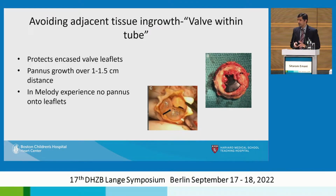Several observations. Most of the valves that are currently implanted, whether it be bioprosthetic or mechanical valves, have quite a short profile, which is useful for implantation and prevents obstruction. But it also leaves ease of ingrowth of pannus material. So this is why I think we frequently see failure of these valves, whether it's mechanical or biological valves. You can see the pannus ingrowth on this top section here on a mechanical valve.